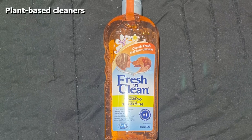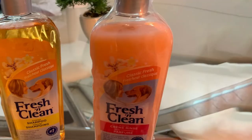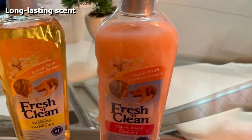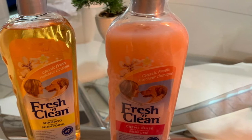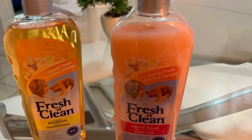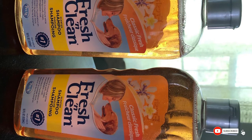The shampoo advertises its scent as lasting as long as 2 weeks, and most users did find it to be long-lasting. However, some did not consider this a positive because they found the smell itself unpleasant, many comparing it to a great grandma's perfume. Overall, this shampoo got high marks for cleaning ability but mixed reviews when it comes to the scent.